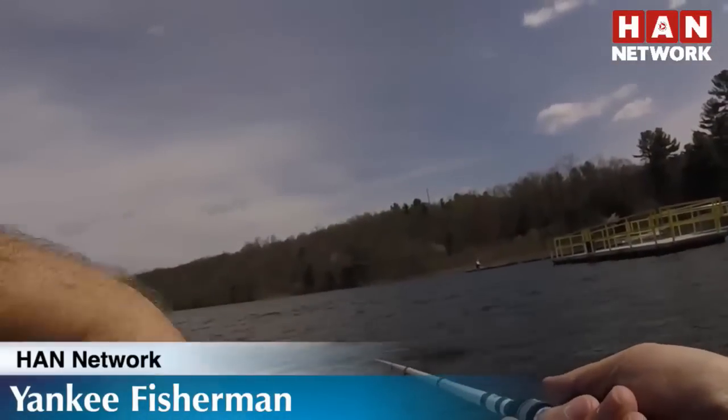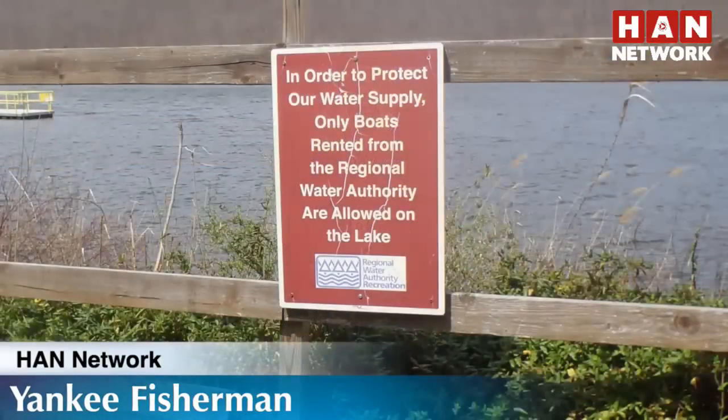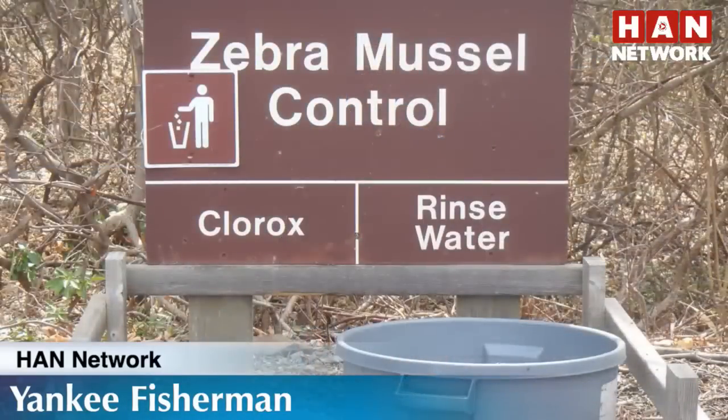The boats are only rented on the days that we staff the lake, and we don't allow any personal boats in the lake. That's part of our rules. We're trying to keep out exotic species such as the zebra mussels. And I see you've got a very aggressive program here. If you do use a motor, you have to bleach it, and you're limiting that to a small trolling motor?